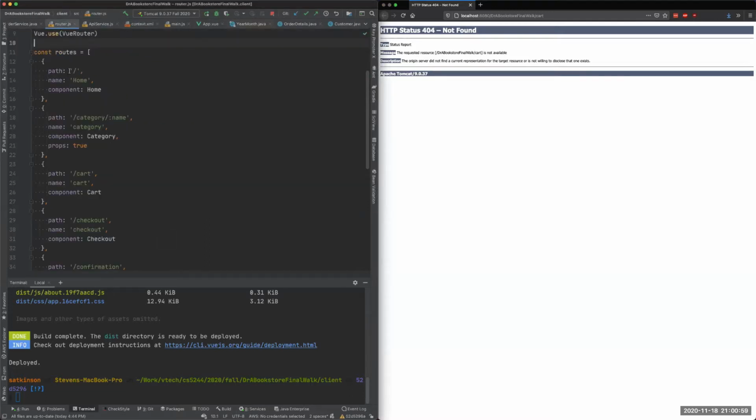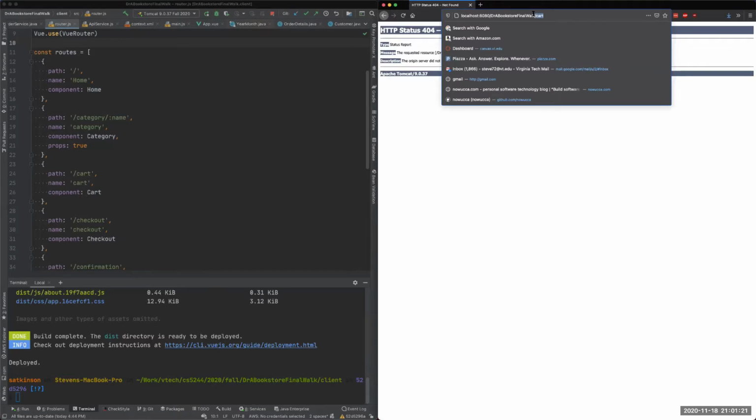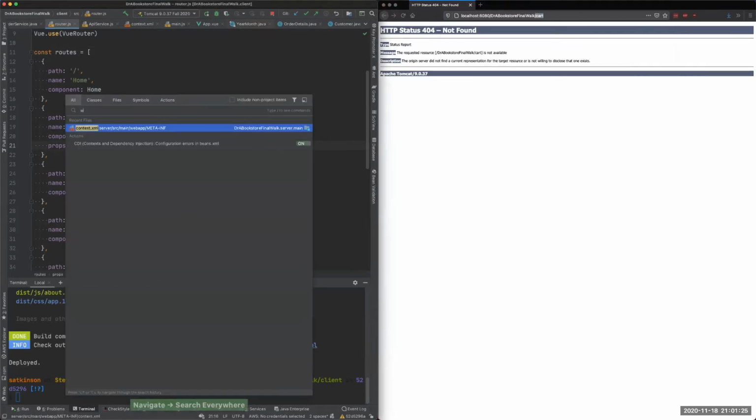Okay, so what we need to do is say to the server, look, just admit that you don't know what /cart is, but instead of sending back a page by yourself, send back a page with JavaScript on it. The JavaScript will load, and it will see that we're trying to go to /cart, and it will do it for us.